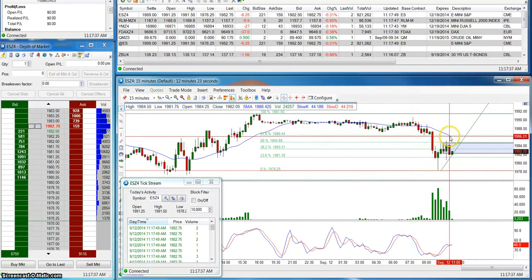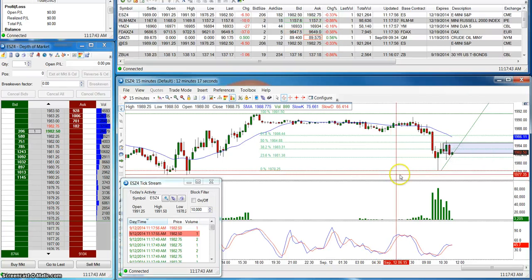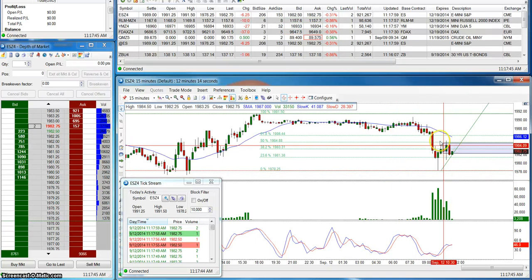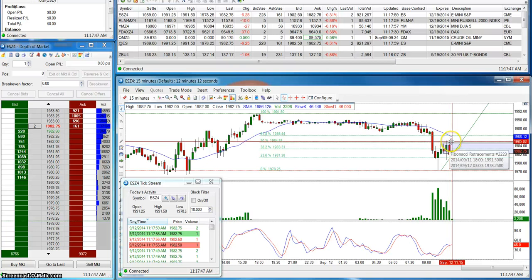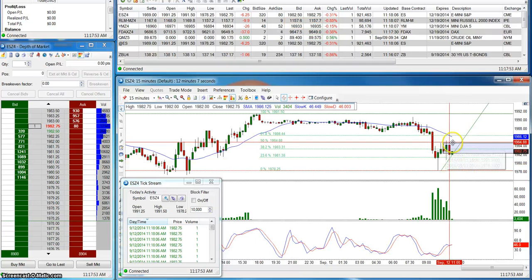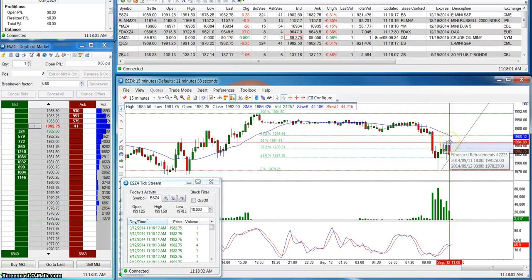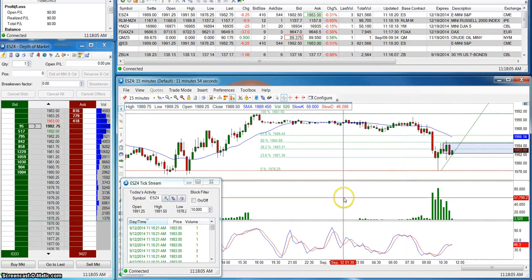See if it bounces off the 20 moving average. Sorry about that. Sometimes this would be the part where it bounces off, but the moving average will come later. An hour, two hours later, it bounced off that moving average, but you really can't catch it sometimes because it'll make the breakdown before the moving average even touches it. So it didn't make the move, and we'll come back in a minute.